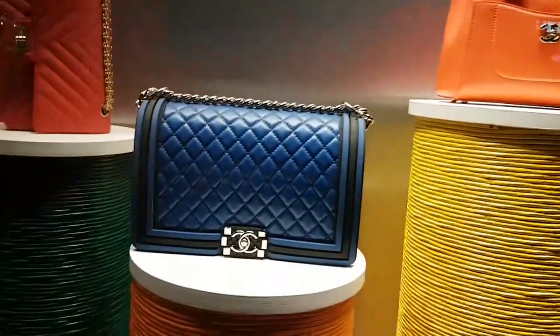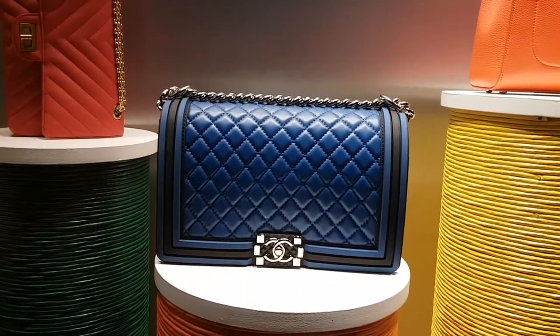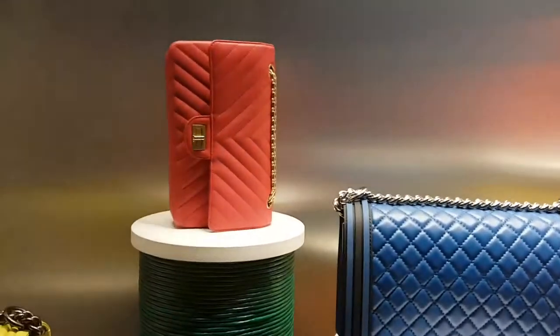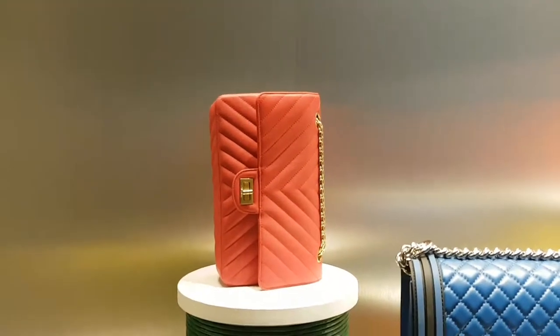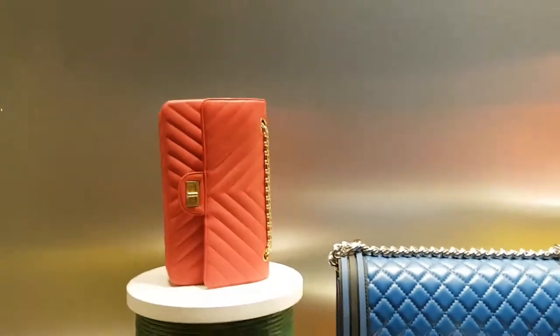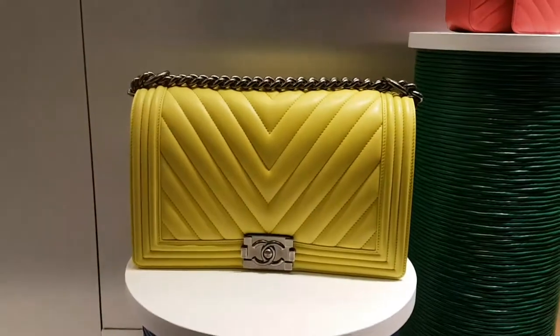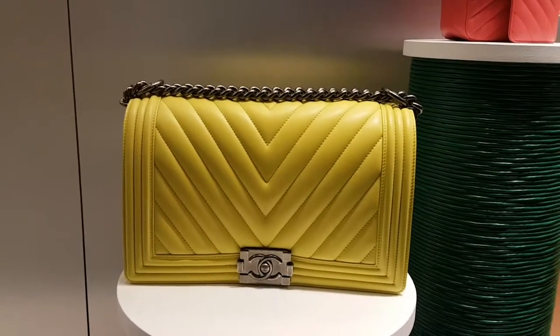And this blue one is the famous boy purse. If I'm incorrect, let me know. And the purse in the background, I think that was one of the traditional Chanel purses that first came out, and then later on it came out with the iconic CC. I think actually that's the boy bag, right? Boy purse.